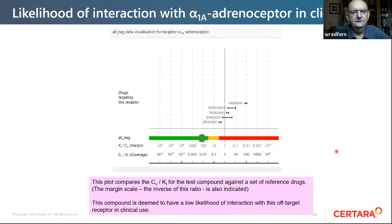And then probably the core of the software is something that would take a group, or one person probably, several weeks to do for a receptor properly. So this plot, as mentioned earlier, compares the unbound plasma concentration against the Ki for the test compound against a set of reference drugs. Also, above this scale here is the margin scale, which is the inverse of that, so you might be more familiar. This is around a 100-fold margin. So we've got everything covered.